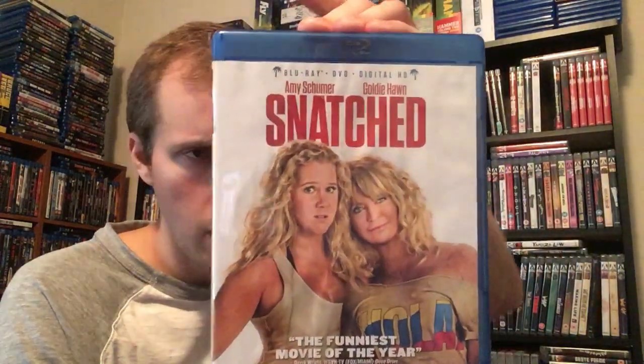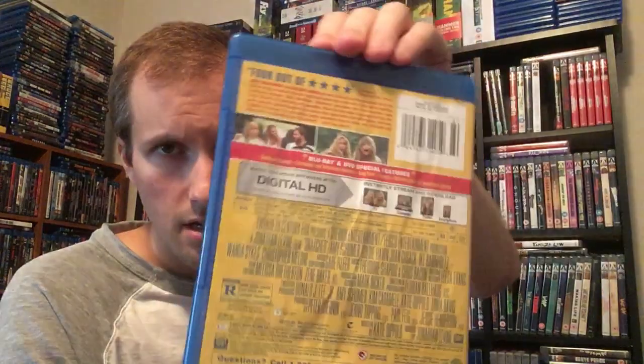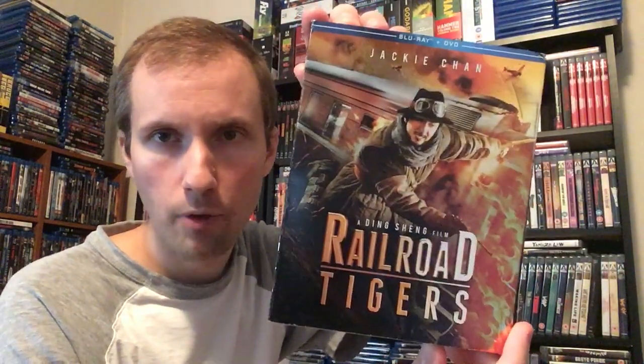This one, I didn't even realize it at the store, but this has horrible artwork damage. The good thing is it does have the digital code with it, and I have this on DVD. I did not have the Blu-ray. Snatched. Another one I do have the DVD, Railroad Tigers. I did not have the Blu-ray. So getting a little Jackie Chan Blu-ray there. I guess I got a couple Jackie Chans.